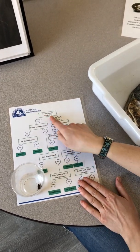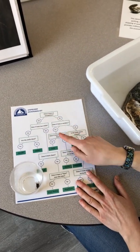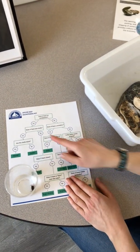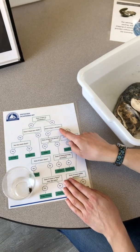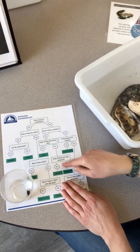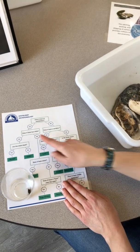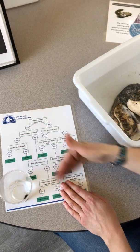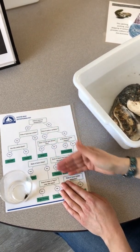So what this kind of questionnaire has you do is you look at the first question and it breaks the organisms into two different, mutually exclusive categories. So the answer to the question can either be yes or it can be no. It can't be something in between. If it asks you, is it red or is it green? It can't be blue. So if there's a blue organism, this dichotomous key wouldn't work for it.